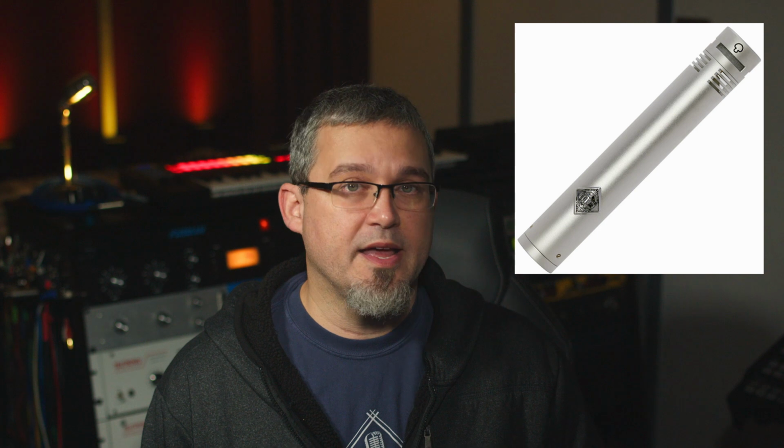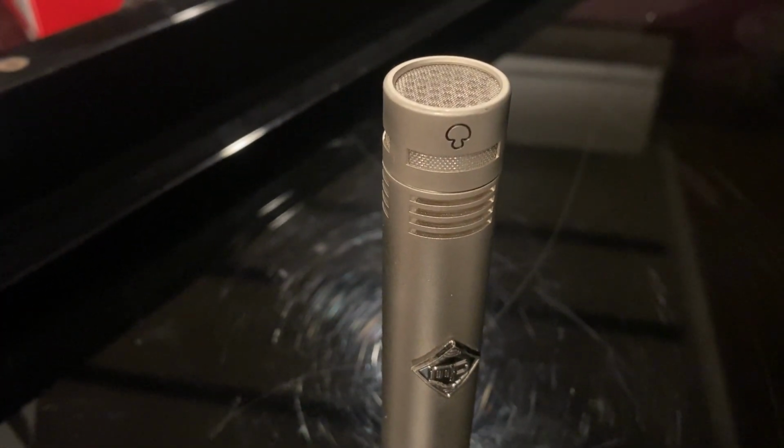The SDC High SPL, or the snare mic. The KM84 design claimed to have had a max SPL of 130 dB.